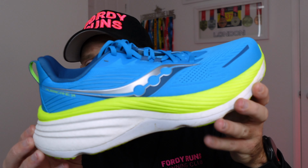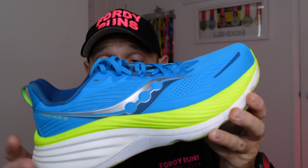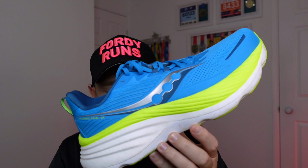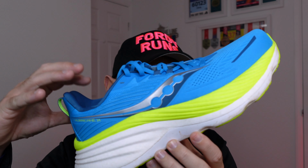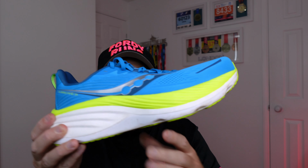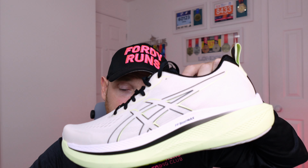The Hurricane 24 is a great shoe. It's smooth, it's comfortable, it's stable, and I like it. I'd recommend it to anybody who has a little bit more stability needs, but the GlideRide Max is a very stable shoe as well, which is why I wanted to pick this out versus something like the Mag Max or one of those other shoes I mentioned. But for me, the foams in the GlideRide Max probably just nick it. The Max compound here just probably beats the 24.